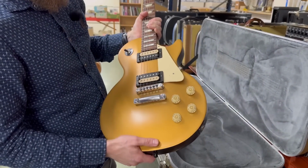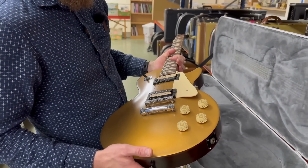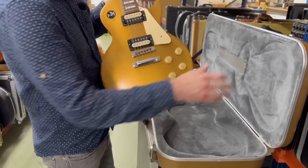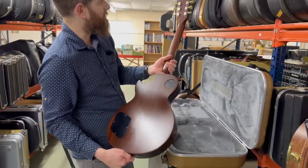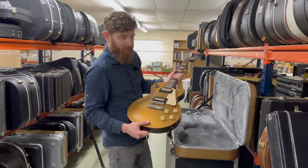Replaced control knobs. They are not original. They should be the bonnet type knobs as far as I'm aware. And comes with this Gibson gold case. So relatively good clean condition, nice stripped back studio type model. 2013 Gibson Les Paul Studio.